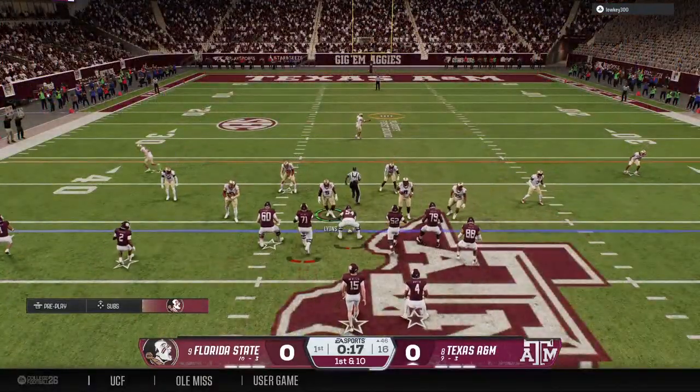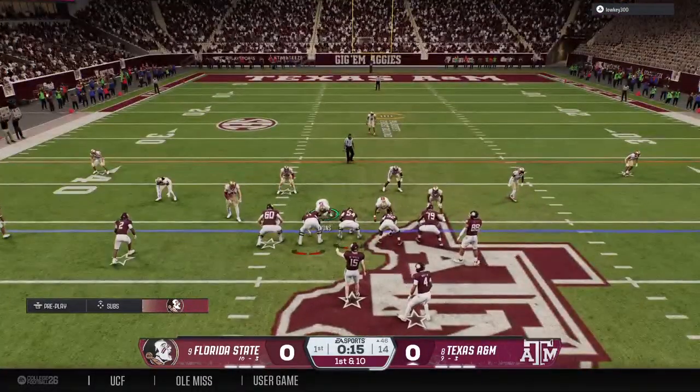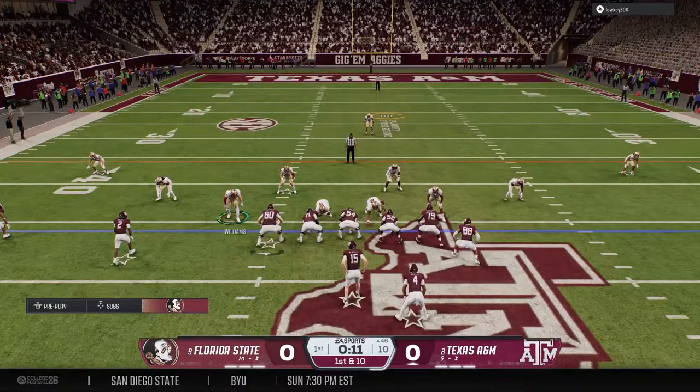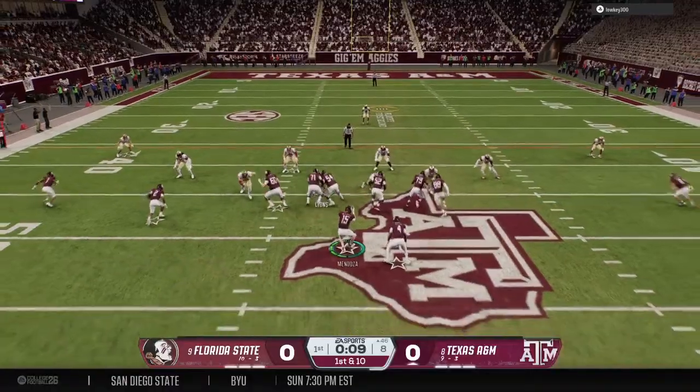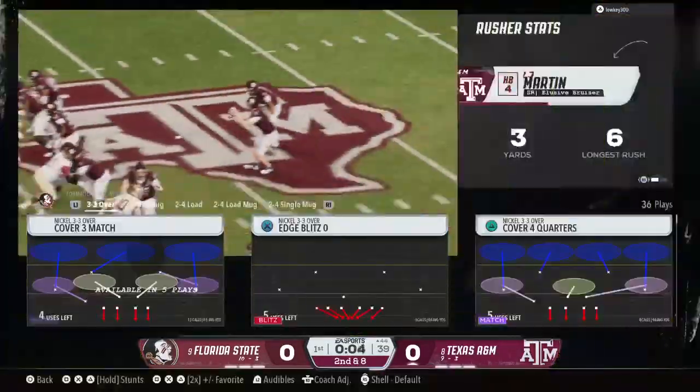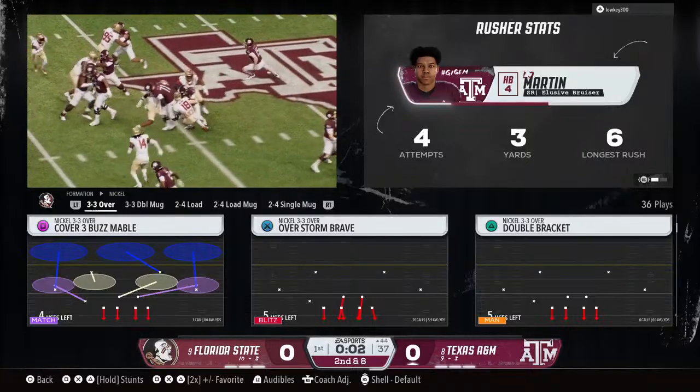This Texas A&M offense is moving quickly down the field. Black 24. Black 24. Easy. They'll run it here. Defense makes the tackle as the final seconds of this first quarter run out.